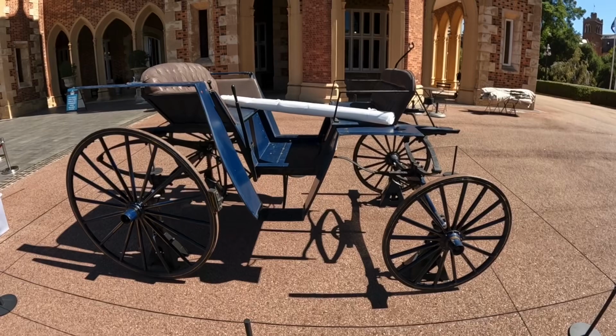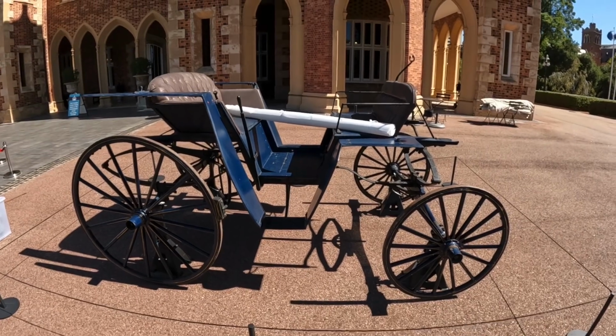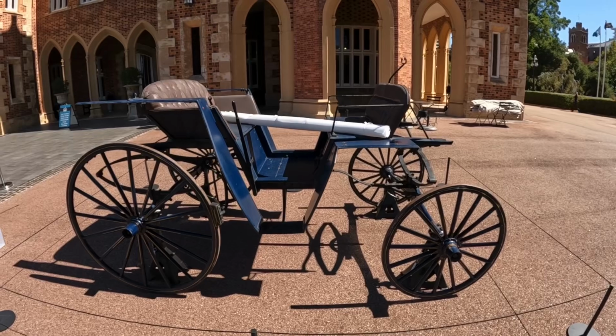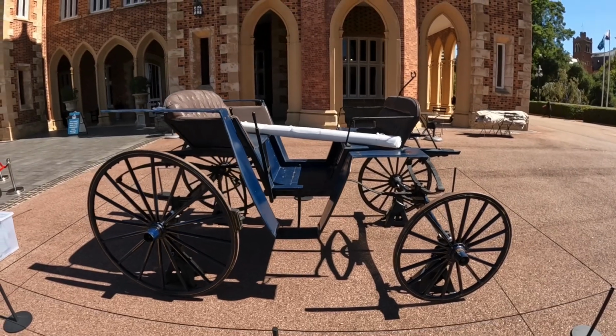So this would have been fairly typical transport for the slightly more upper classes in Western Australia in the late 1800s.